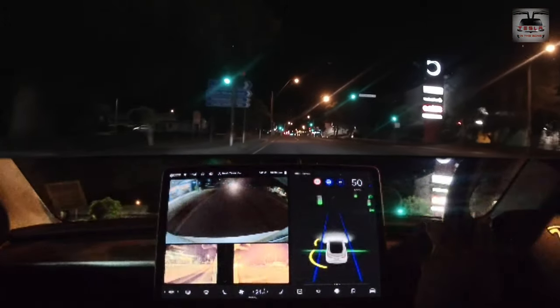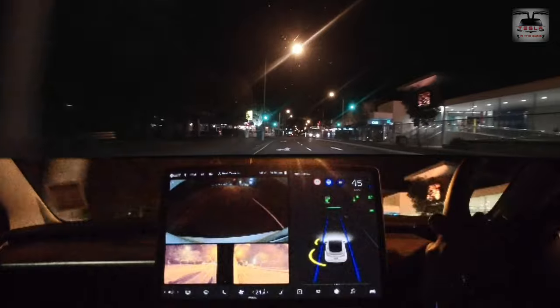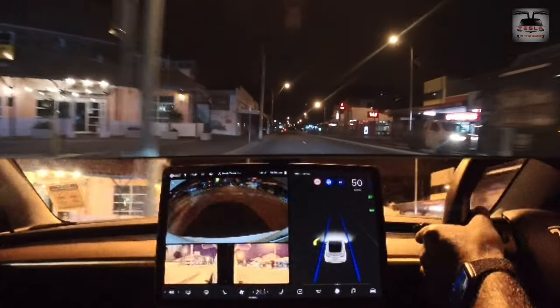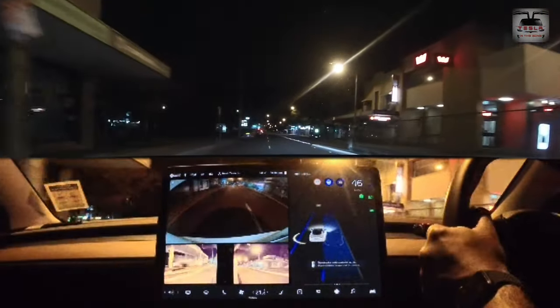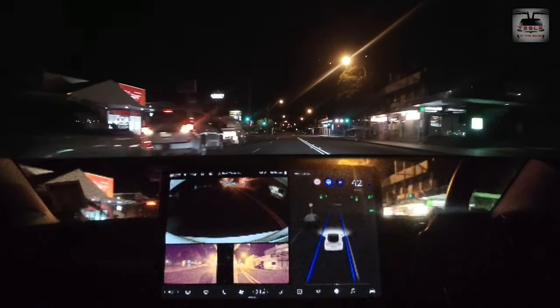People who have watched my urban autopilot challenge videos from the past will know that these are the routes that I always take. I take this route because of the number of traffic lights and the roundabouts that are there. So that is interesting. Okay, changing lanes, working fine. Double tap to proceed.